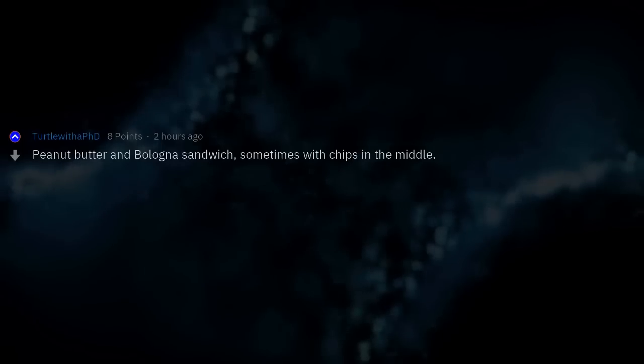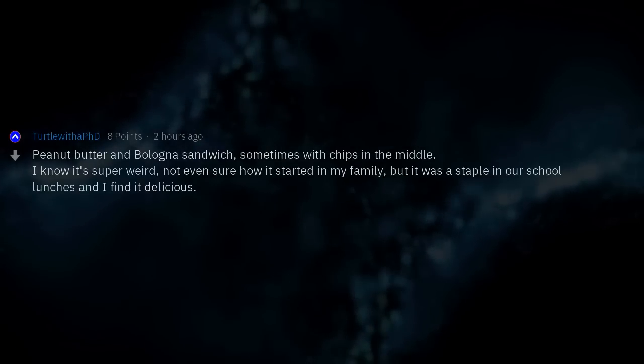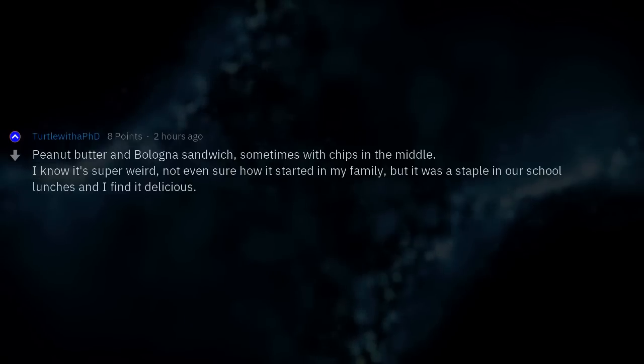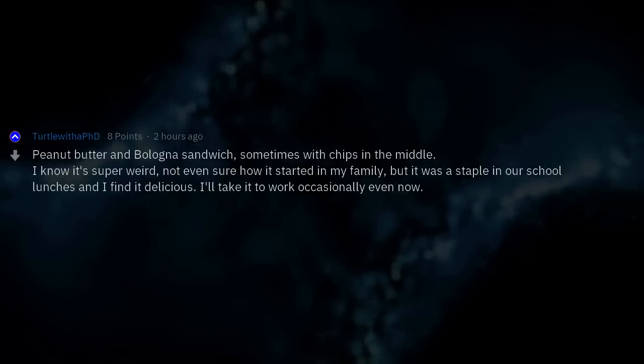Peanut butter and bologna sandwich, sometimes with chips in the middle. I know it's super weird. Not even sure how it started in my family, but it was a staple in our school lunches and I find it delicious. I'll take it to work occasionally even now.